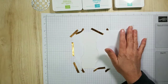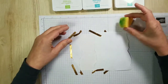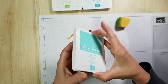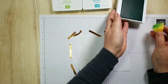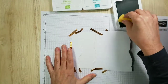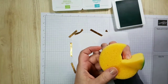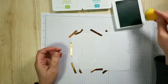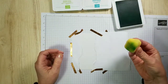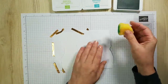I would like to set that aside. Okay, and I don't need the die right now. Now I like to start with the lightest color, and to my eyes it's the Coastal Cabana. When you're using your sponges, and these are the Stampin' Up! sponges, I literally cut sections out of them, so you get a lot of little sponges out of your big sponges. Are we centered? Not completely, but I do want to show you off to the side.